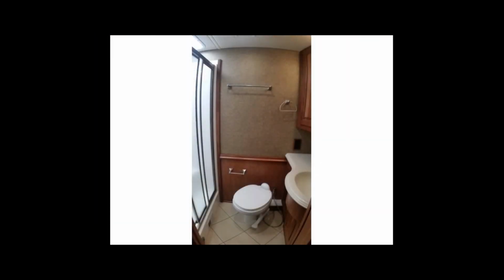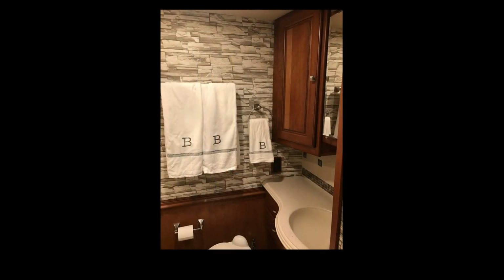So we did some peel and stick. This was our bathroom, and again, lovely browns on top of browns, and beautiful. And then Deb went in there and just added, while staying with the earth tone and browns, it worked really nicely to put that peel and stick in there with the sort of brick pattern.